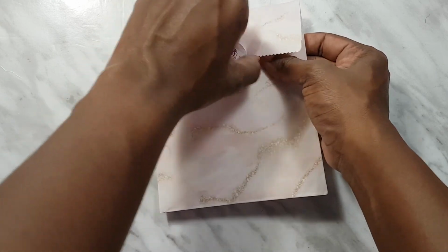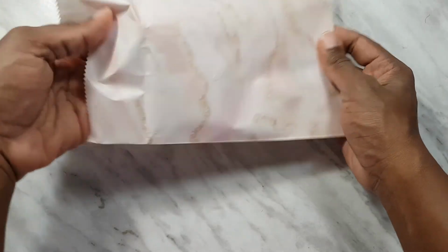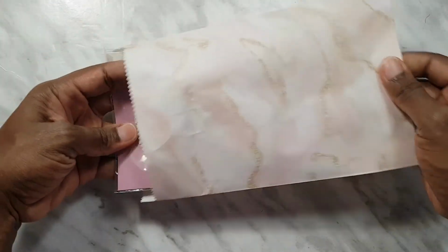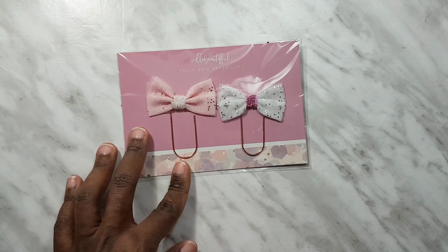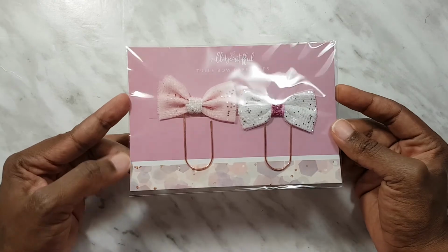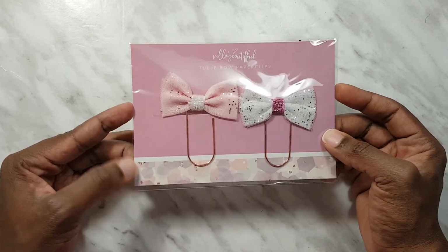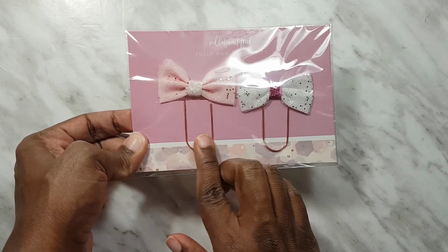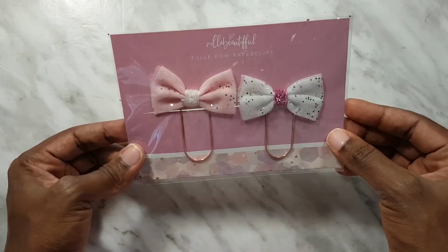Oh, okay, I thought the sticker was just going to peel easily for me, but not quite. Ooh, so pretty. Okay, so we're starting off with some bow paper clips. So you have some tulle bow paper clips, and these are just really cute. These are the wide paper clips, and they're in rose gold.